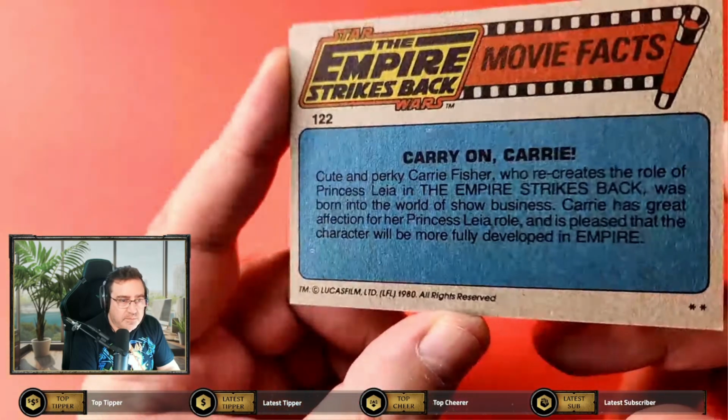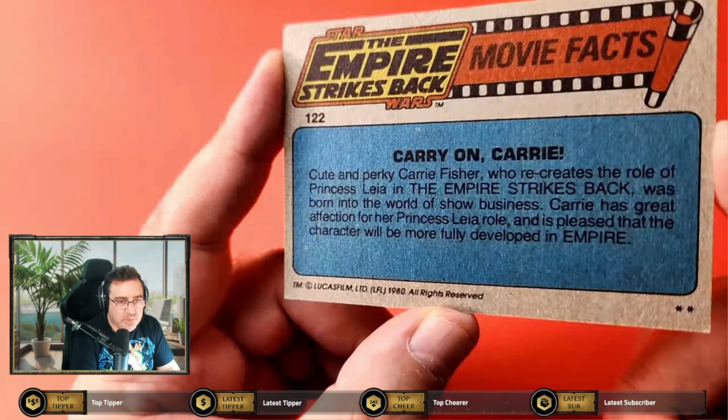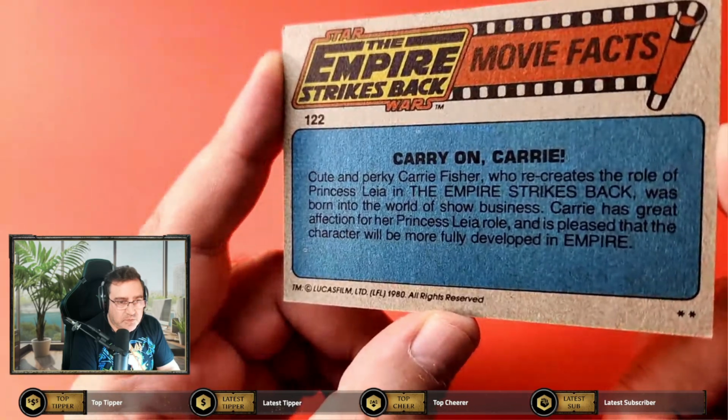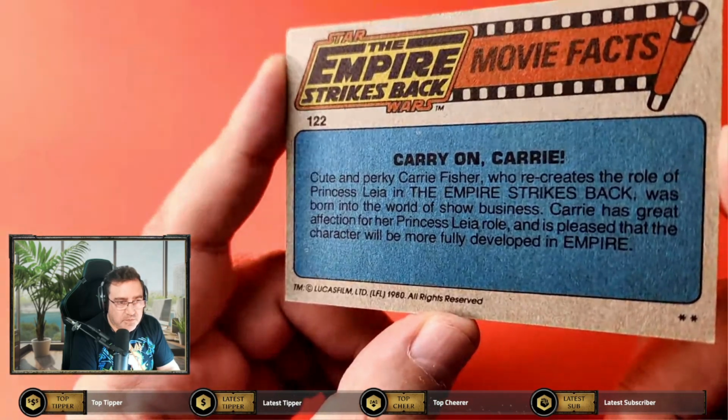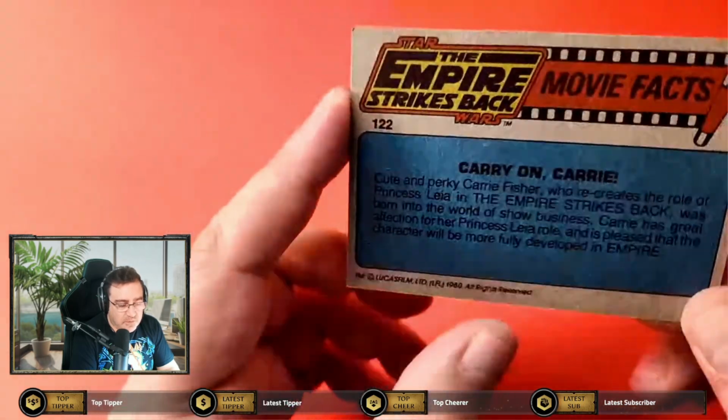Carry on, Carrie. Cute and perky Carrie Fisher, who recreates the role of Princess Leia in The Empire Strikes Back, was born into the world of show business. Carrie has great affection for her Princess Leia role and is pleased that the character will be more fully developed in Empire.